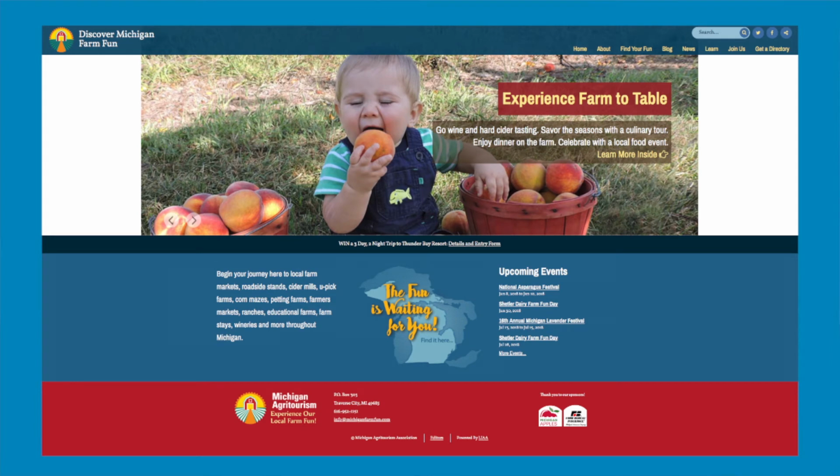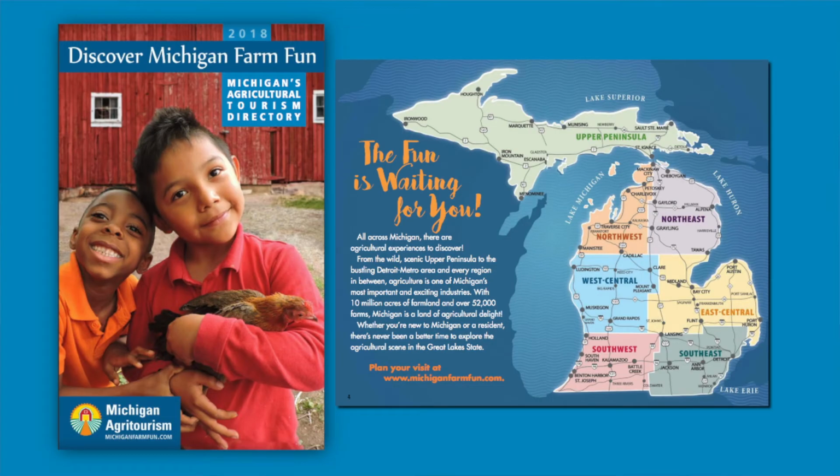The Michigan Agritourism Association has released the 11th annual edition of its Discover Michigan Farm Fun Directory. The guide is a comprehensive collection of farm markets, U-picks, and educational farms in every region of the state. The release comes in tandem with the relaunch of the MichiganFarmFun.com website, complementing the printed directory. The directory can be found at Farm Bureau Insurance offices, Michigan Welcome Centers, and tourist offices throughout the state.